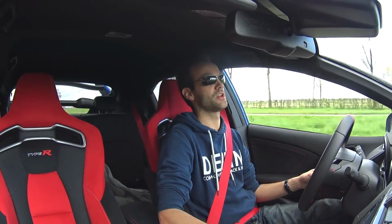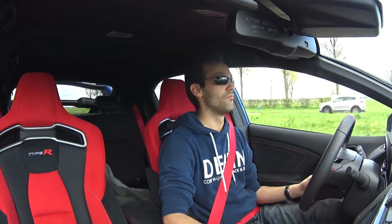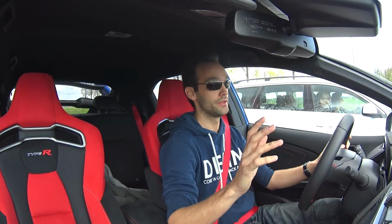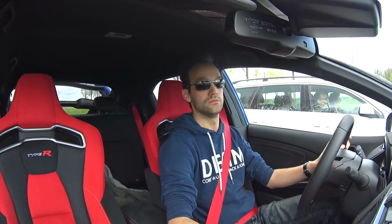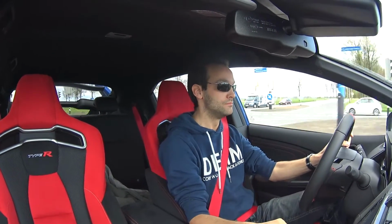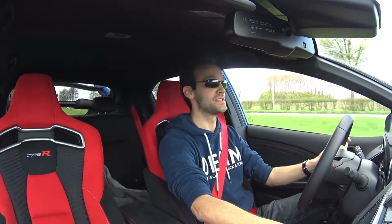Okay, so we have to stop now for a traffic light. And let's see what this car can do. The car looks very brutal, but Honda informed us. Oh, it's green. Woo! This is amazing. I love this car.